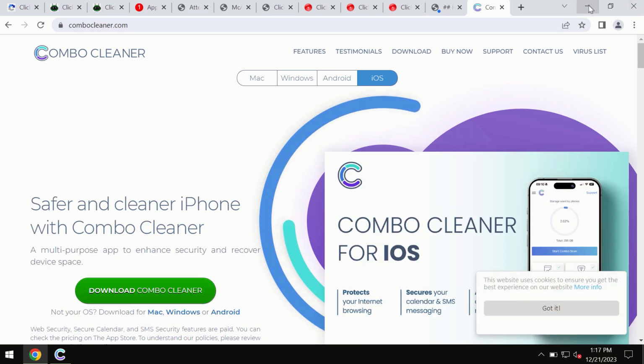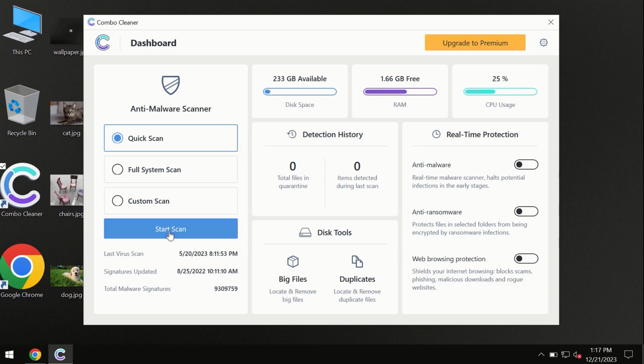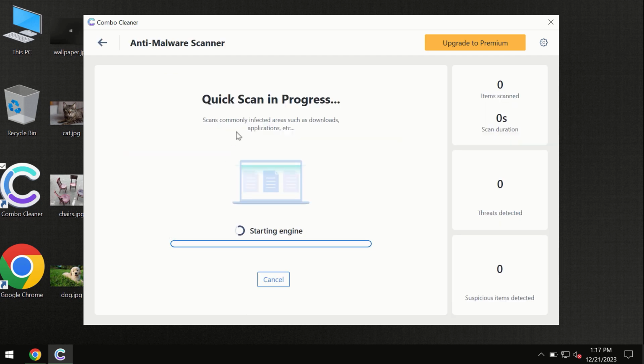So you need to click on this Start Scan button, and the program will begin researching and investigating your computer. First of all, the software will update its anti-malware database, which is definitely essential for proper detection and removal of any malware. So don't skip the update procedure.